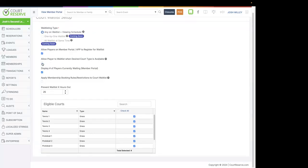If I uncheck this setting, then every single court in that court type would need to be booked in order for a member to join the waitlist. So with this checked, only one court in that court type needs to be booked. With it unchecked, all courts in that court type would need to be booked. We can display the current number of players that are currently on the waitlist for that specific time. And then we can apply the membership booking rules when joining the waitlist.